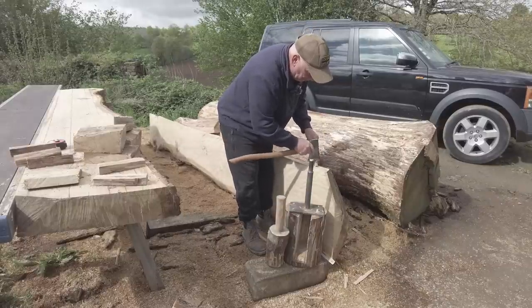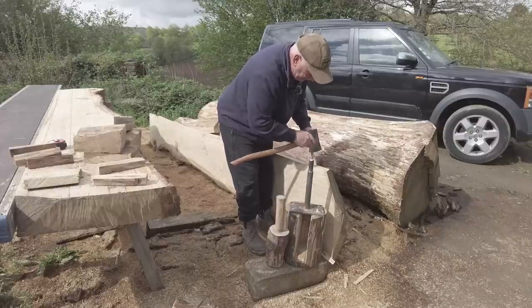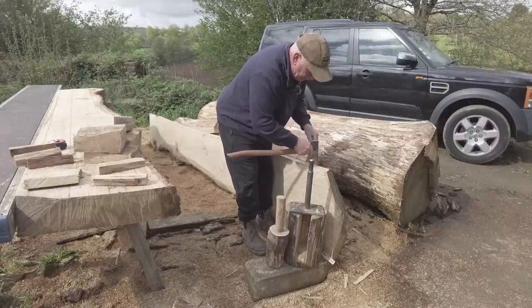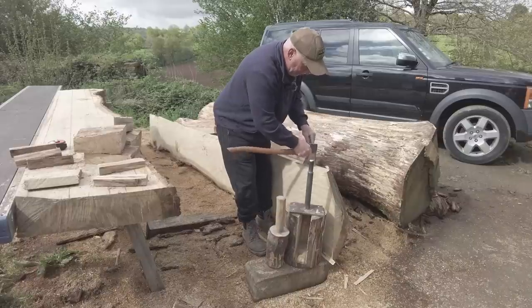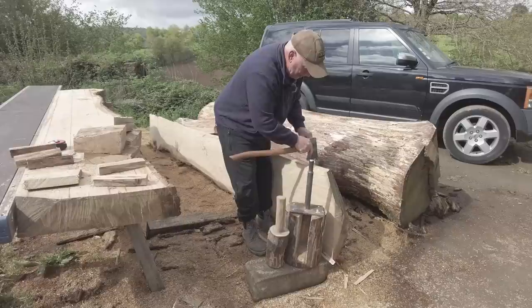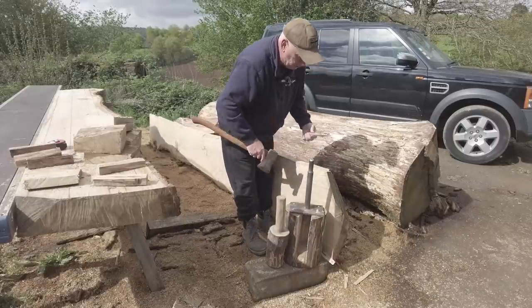I'm having to do it this way because I haven't made a shave horse at the moment, or forest shave horse if you want to call it that. And basically that's it. You don't have to be fancy like a pencil or nothing.